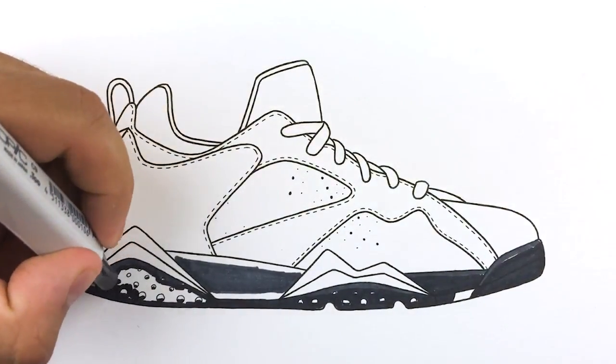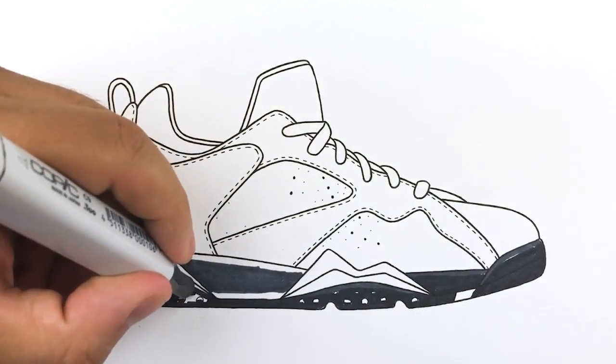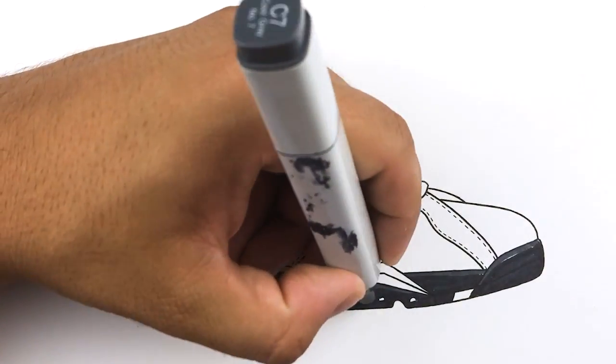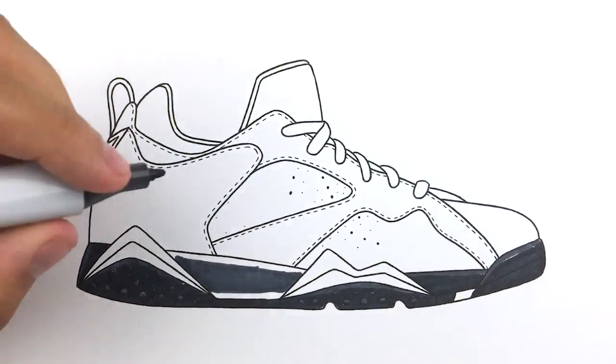Guys, I'm telling you, give it a month, give it 2 months, and I did the math already. By the end of the year, if I continue this streak, there will be over 300 free sneaker stencils on the website. That's insane, and that's not even close to the total amount that I want.